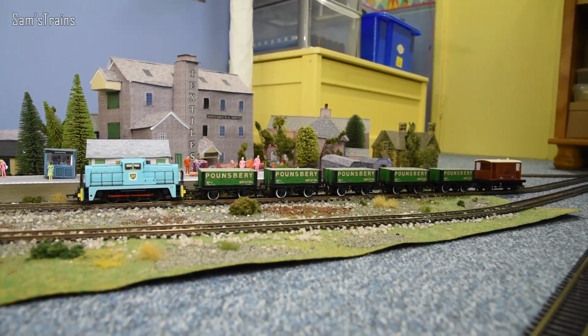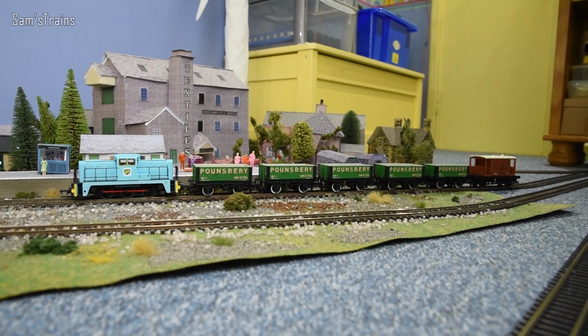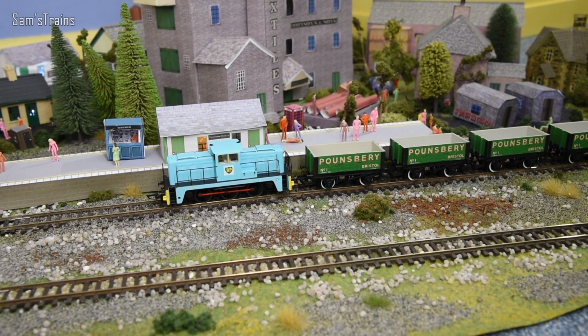And today I've got the Janus pulling some wagons. I had her pulling the BP tankers last time, so I thought I would change things up and put some open wagons behind her. So let's give this a try then, and by the way, if you want to find out why it was called Janus, look up Janus the god, and that should explain all. Okay, here we go.